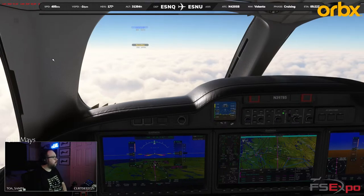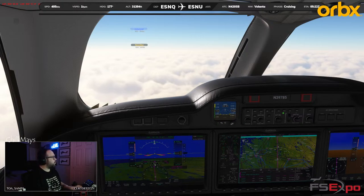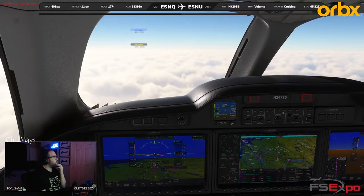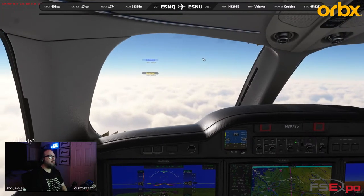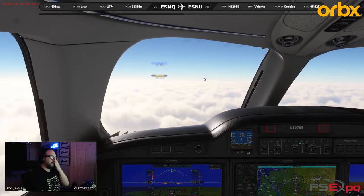Alright, so we are on our way to Echo November Sierra Uniform. When we hit Echo November Sierra Uniform, we'll probably take a bush plane out and maybe fly a little bit to the south or something. There's another airport to the south. There's not a lot of airports out here, but we'll figure out what we do when we get to Echo Sierra November Uniform. Might call it an end of the night stream.